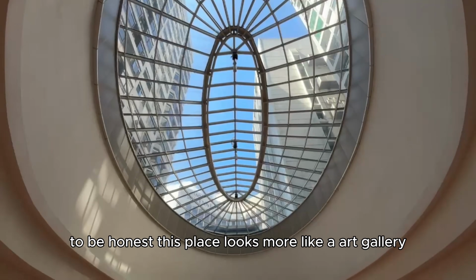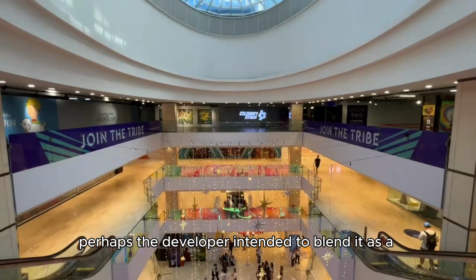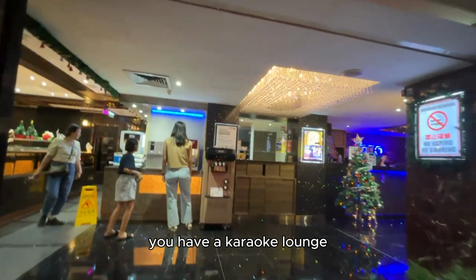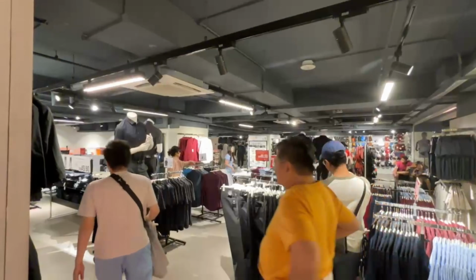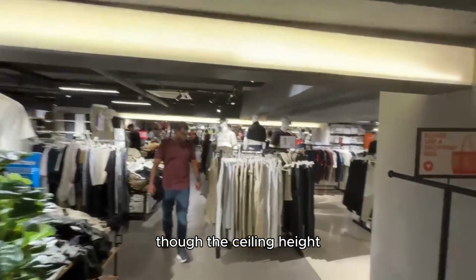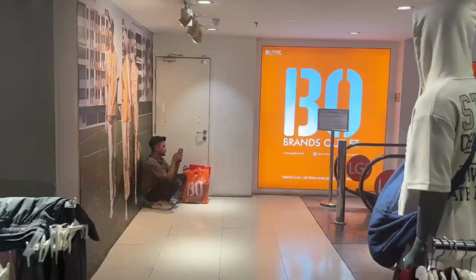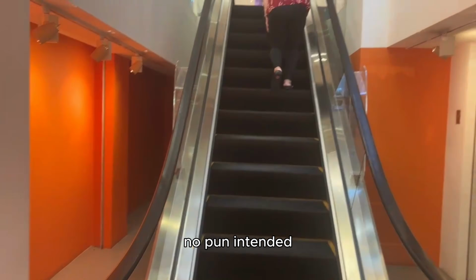To be honest, this place looks more like an art gallery with its glass dome at the top than a shopping mall itself. Perhaps the developer intended to blend it as a gallery cum mall. And then on the 4th level here, you have a karaoke lounge where you can sing your hearts out. And for those who are looking to look trendy and hip and also looking for a deal, you can go to the LG Floors brand's outlet. Though the sitting height really makes one feel claustrophobic because it's really hobbit friendly. Also, you could walk to Pavilion from here at 69 Fahrenheit air-conditioned walkway instead of through the 88 Fahrenheit of the external walkway. No pun intended.